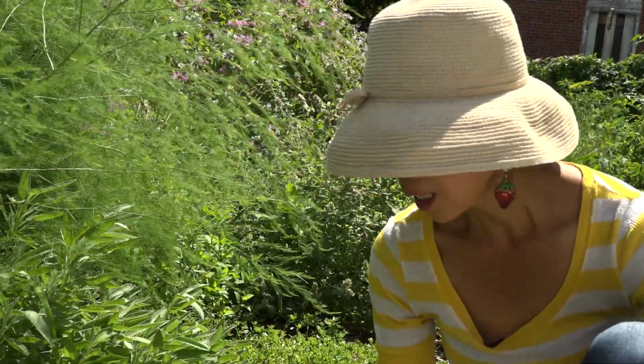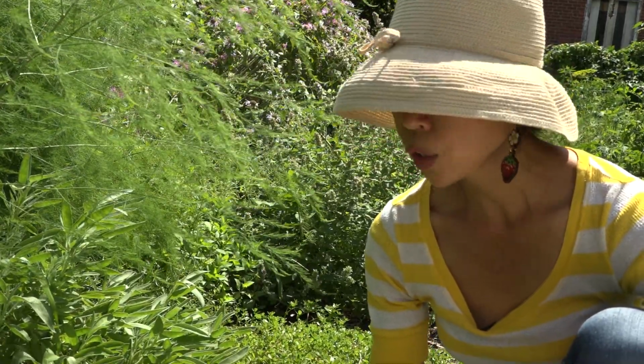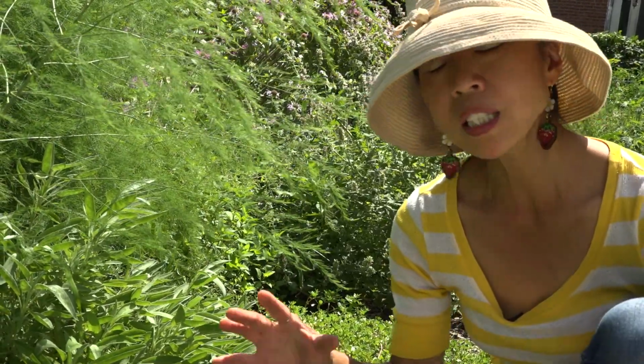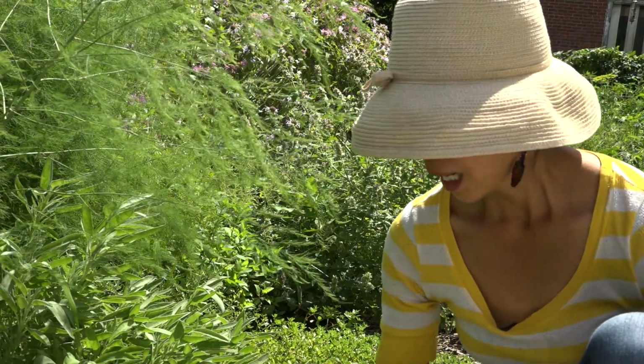So in this time of scarcity in terms of water and even nutrients in the soil, this plant thrives. So when you're thinking about getting the nutrients that you need with a very small amount of garden space, this is the one you should reach for.